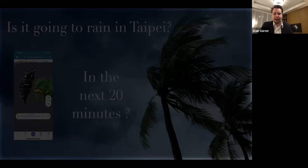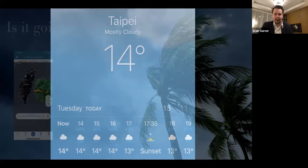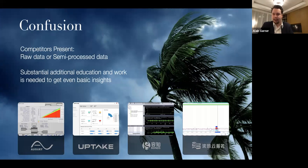But if we look at something like the Apple Weather app, they've taken those charts and simplified that down to simple data that says there's a 60% chance that it's going to rain in the next 20 minutes. And I even have a little icon or emoji to tell me that it's going to rain. So it makes my decision-making really simple and really easy for managers to simply look at and see where we're at. So when we have a look at what's on the market, and we take a few of these companies.